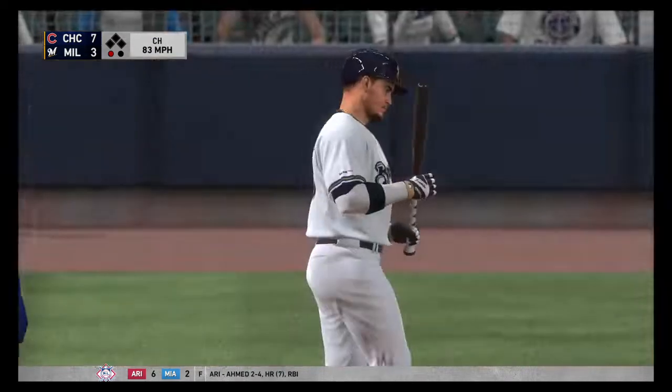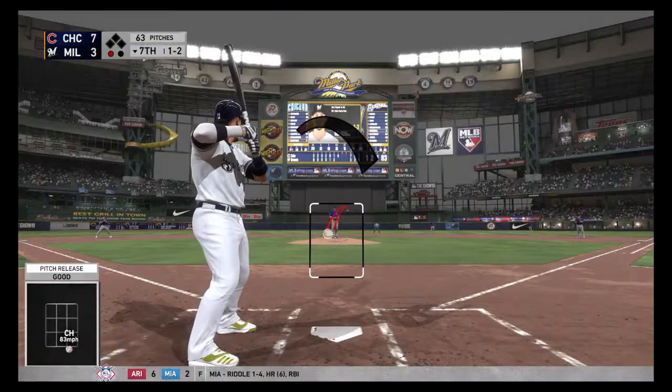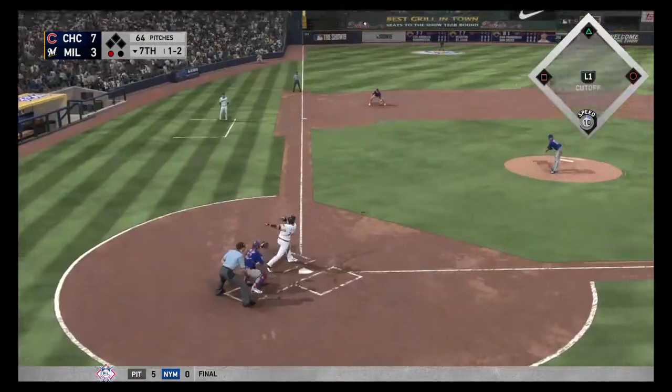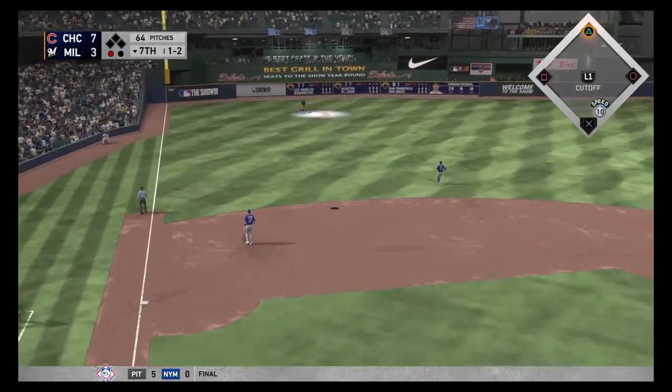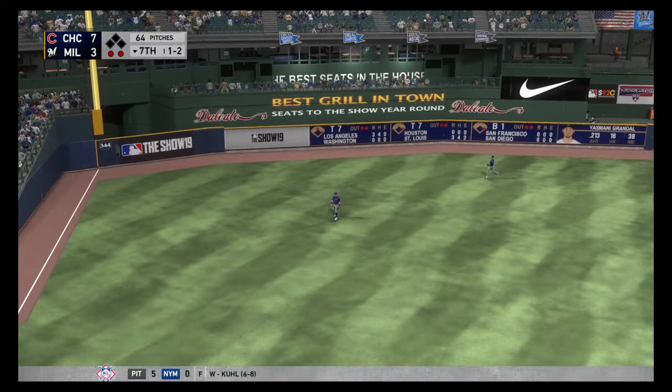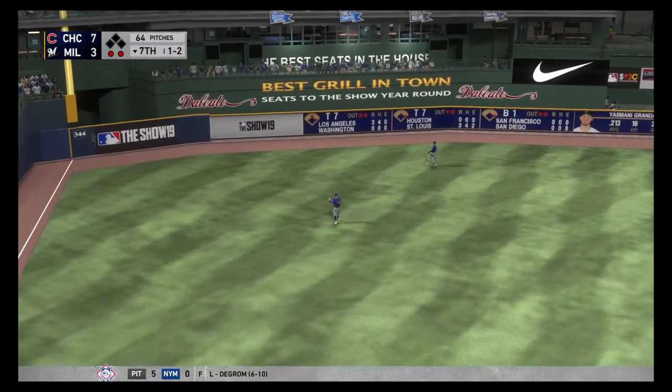And a classic 0-2 pitch as the changeup misses low, and it's 1-2 now. Great arm action on that 2-strike changeup right there, but even better job at the plate to take that one. Schwarber is under it. And he brings it in for the second out of the inning.